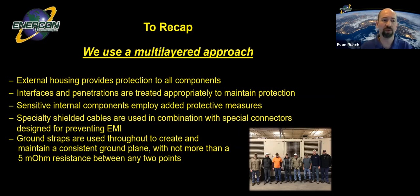Again, no more than 5 milliohms resistance between any 2 points in the system, and no more than 2.5 milliohms resistance between any 2 interfacing pieces of that system.